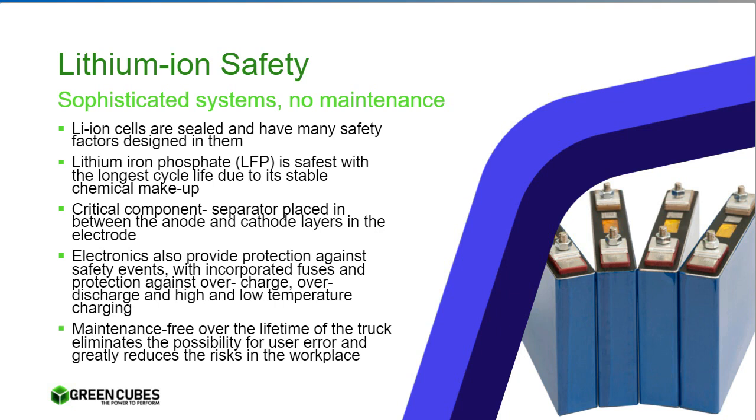The electronics of the battery provide protection against safety events with incorporated fuses, and they protect against overcharge, overdischarge, and high and low temperature charging, which prevent a dangerous situation for lithium-ion batteries. Lithium-ion batteries are maintenance-free over the lifetime of the truck. And this prevents the possibility of user error and greatly reduces the risks in the workplace because you're not doing any of those watering procedures.